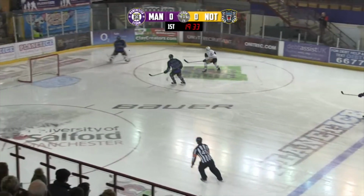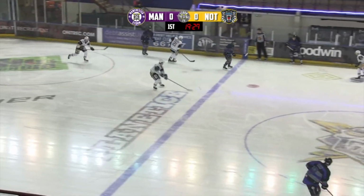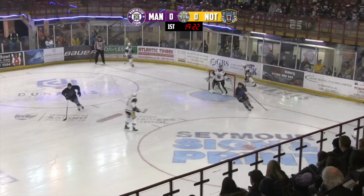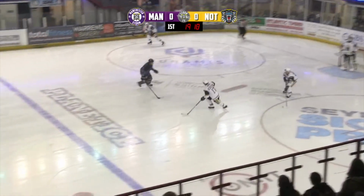Almost a nice clean breakaway for the Nottingham Panthers. Ginn is out of his net to clear that one. Something you see a lot of, Matt Ginn playing the puck. Very good puck skills. Great chance there for the Storm right off the shot. Great start for the team.